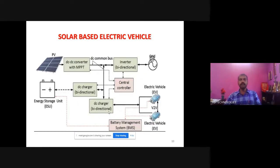Yesterday I explained the same block diagram, so today I will continue with it, because with this block diagram we can explain the electrical energy storage system as well as PV based converters, then this kind of solar based charging station as well as grid tied electric vehicle. This system mainly consists of, first, the PV panel. From the PV panel, we get a variable DC output voltage, with different DC to DC converters and an MPPT algorithm.